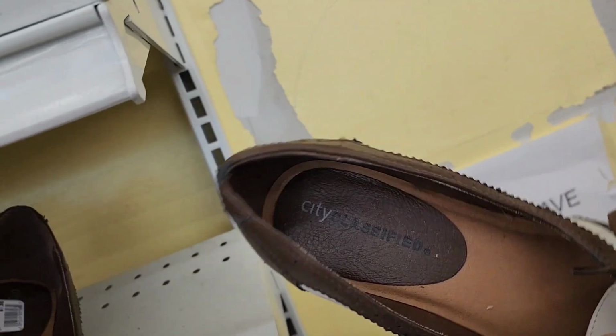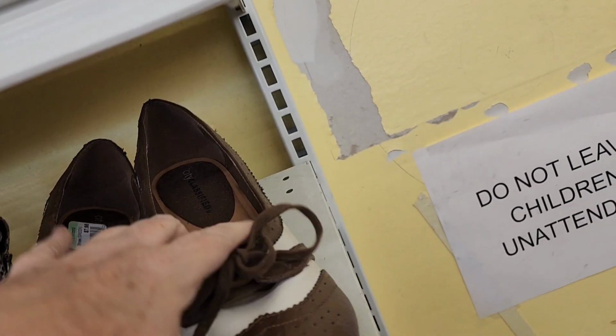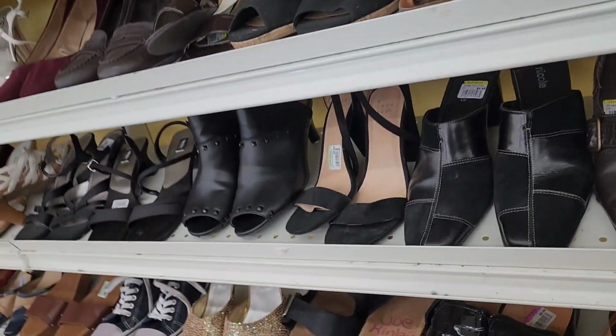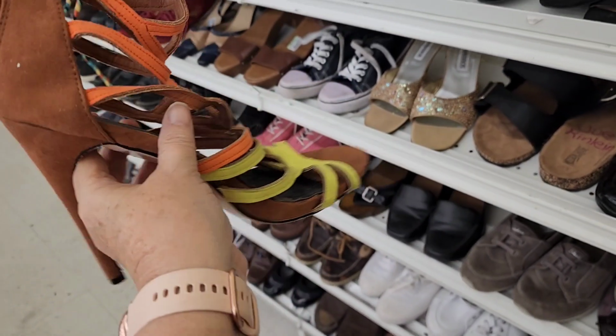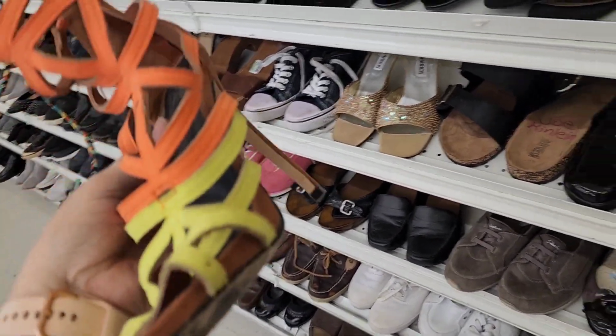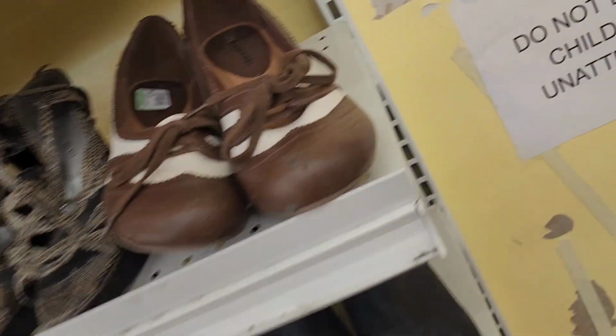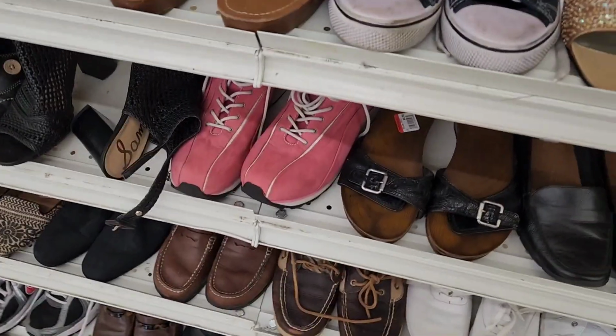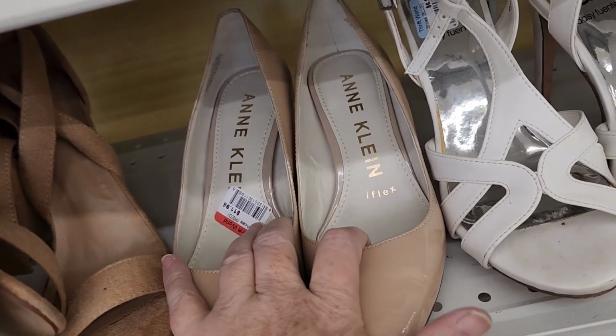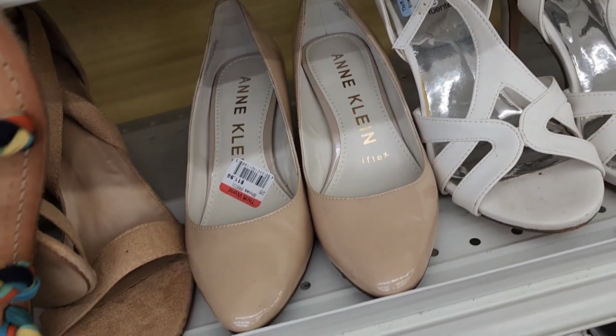These are cute, but I don't think I recognize that brand. Oh, look at these. Oh my goodness, guys. These are cute, but whew, they're a lot. A lot of high. I got inclined. I sell her purses. Free people.